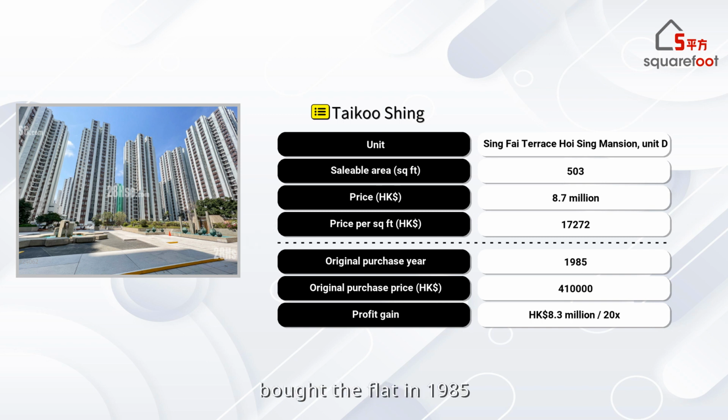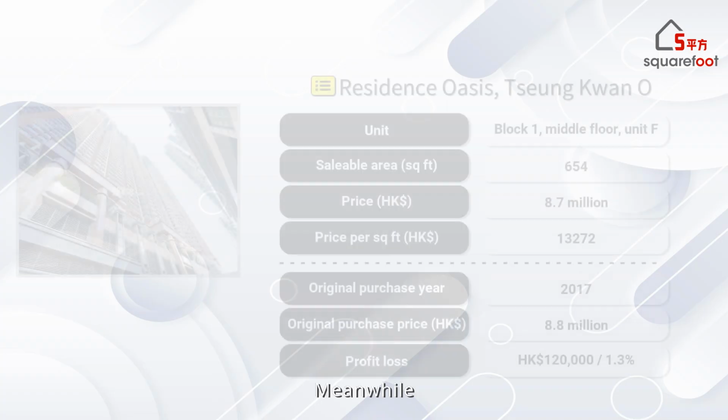The original owner bought the flat in 1985 for about 410,000 Hong Kong dollars and held the property for 38 years. They eventually booked a profit of about 8.29 million Hong Kong dollars, marking a 20-time increase in value appreciation.